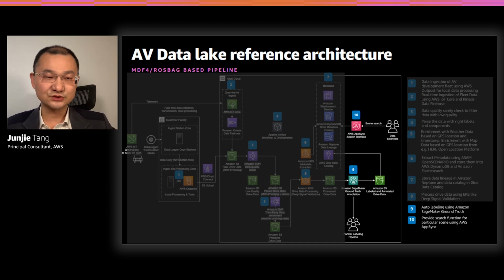The last step is to provide data access using AppSync. AppSync is a managed service that uses GraphQL to make it easy for applications to get data from a range of data sources such as Amazon DynamoDB, Amazon Elasticsearch, and AWS Lambda. In the BMW Group sample, AWS developers can search scenarios in DynamoDB and Elasticsearch using the AppSync interface. We had a re:Invent session about AppSync in BMW Group's data lake last year. If you're interested, you can find it on YouTube.